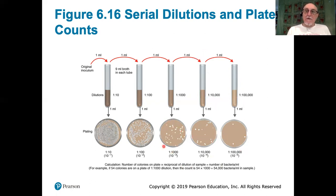And what you need to realize, the concept you need to think of is, what you've done is you've plated a very, very small subsample of your original. In fact, you have plated a very small volume from your original that remains after you've done these dilutions. So you've plated just a very few bacteria, but now you need to relate these back to here. I don't want to know how many there are here. I want to know how many there are in my original sample.